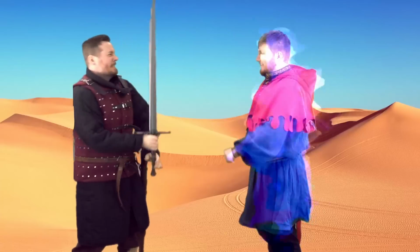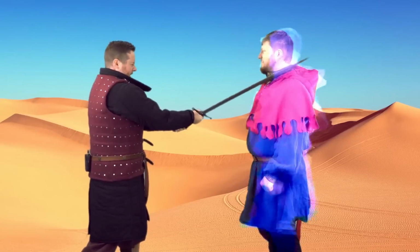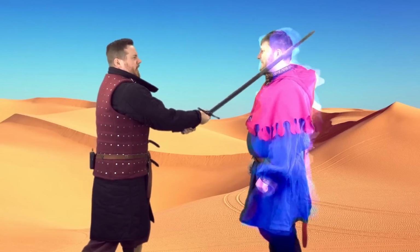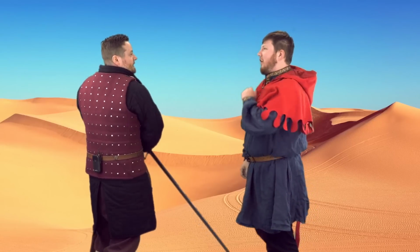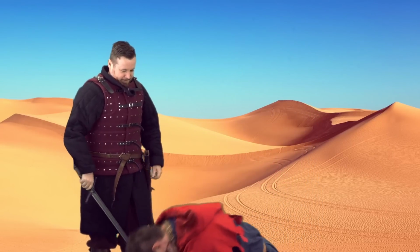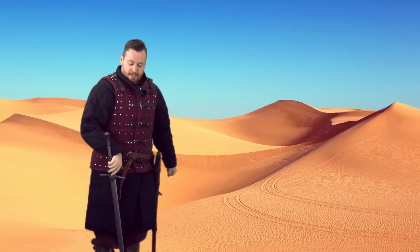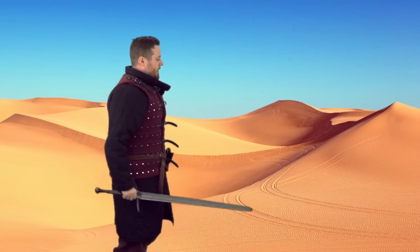This is so cool! Only a slow-moving blade can penetrate my shield. Really? Yeah. You're right. Good advice.